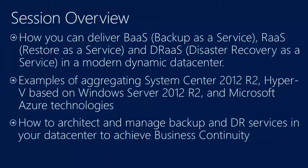Server and System Center. And we want you to take away from this presentation a solid understanding of how you should configure and manage the various tools to manage your various workloads to create your service offerings. We want to achieve with these offerings a solid sense of satisfaction that business continuity is going to happen regardless of the contingency, small or large. Robert, tell us about the agenda.